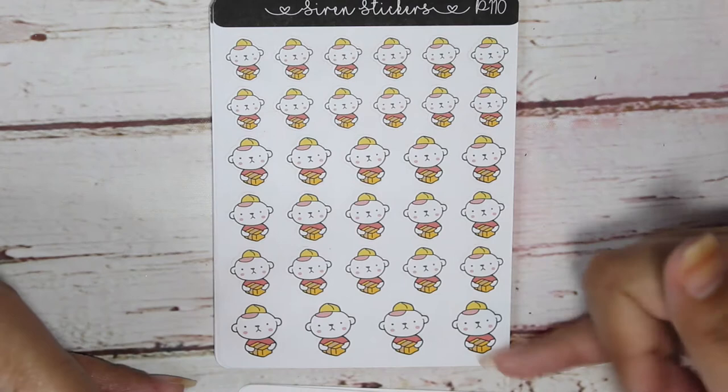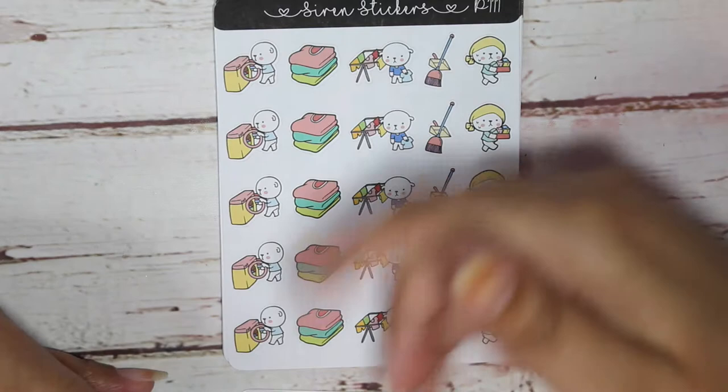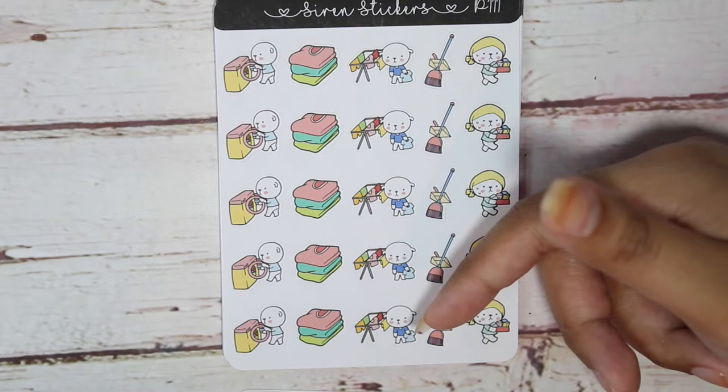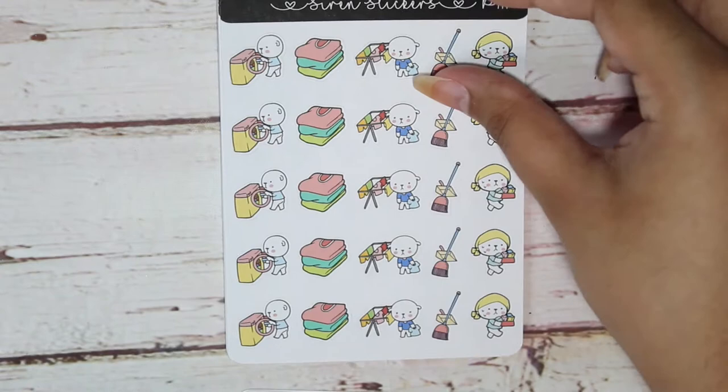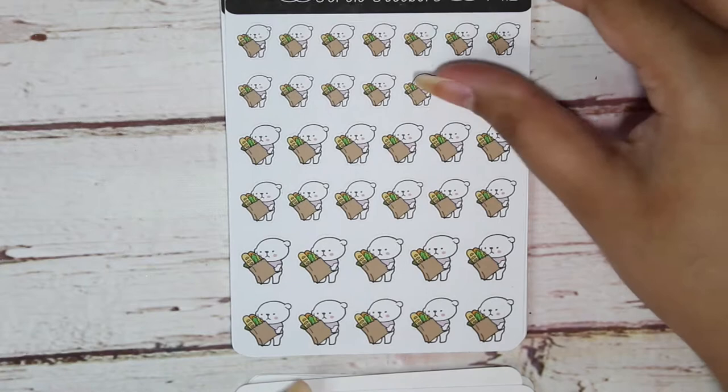The cleaning ones: there's laundry, clothes being folded, putting clothes on the, I don't know what it's called in English, the tendedero where you hang your clothes outside, that guy. And then a broom and dust bucket situation, and carrying all of your cleaning stuff because there's a billion and one things to clean, especially now. And then just getting groceries.